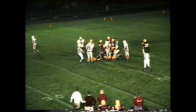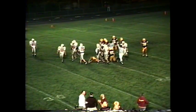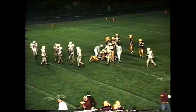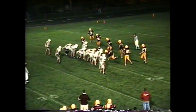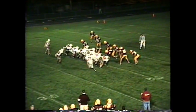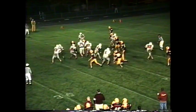Nichols is trying to pick a hole. He's just kind of stepping in there too slow. If he'd go running up in there hard, he'd probably be able to bust through some of that stuff. Nichols carries again. It'll be fourth and 3.